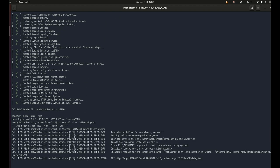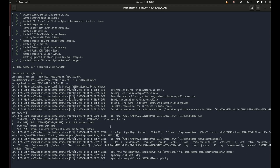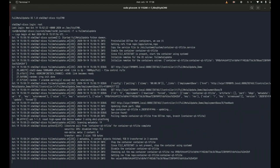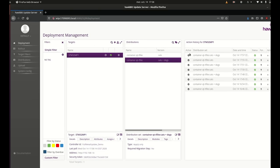So as you can see, the client is going to restart, and it's going to proceed to the update again. Normally, it's going to download the data and actually proceed to update the container. And in Hawkbit, you can actually see that the update is successful. Now, in this case, the data was re-downloaded, because I cut the current before the data was downloaded.